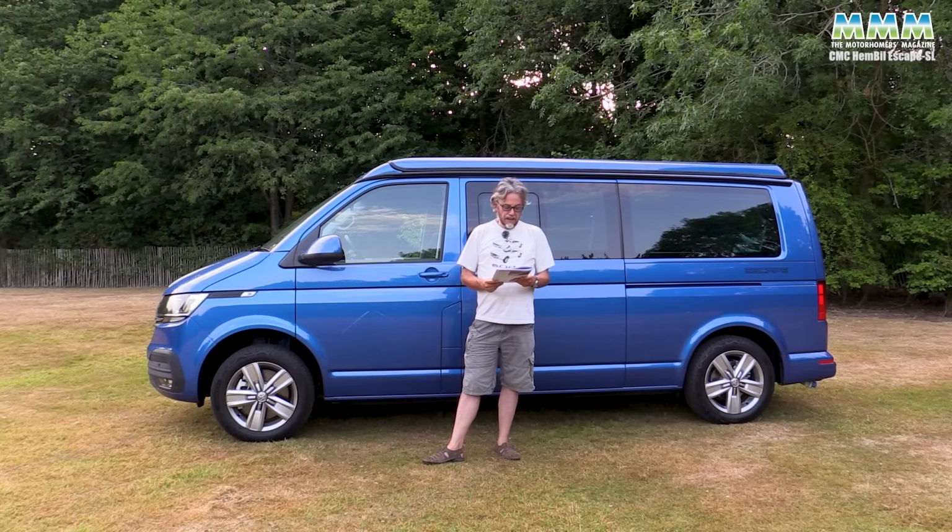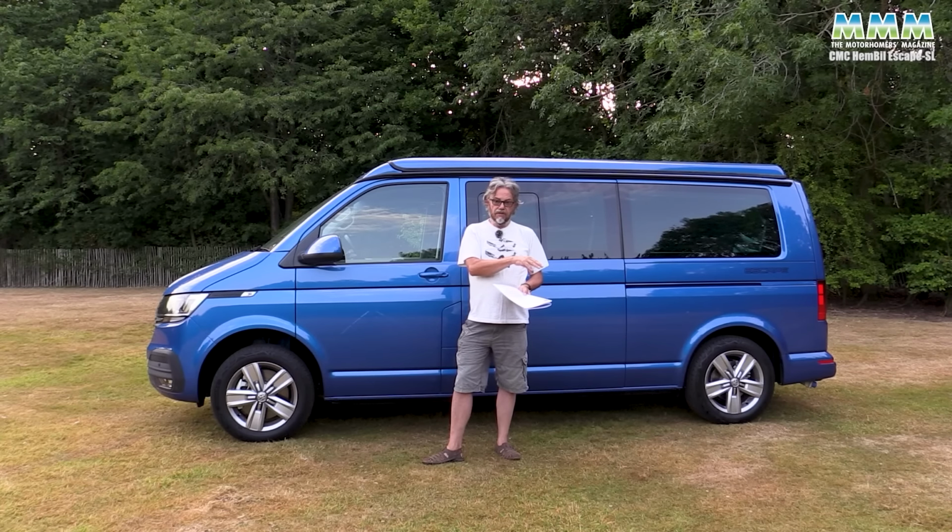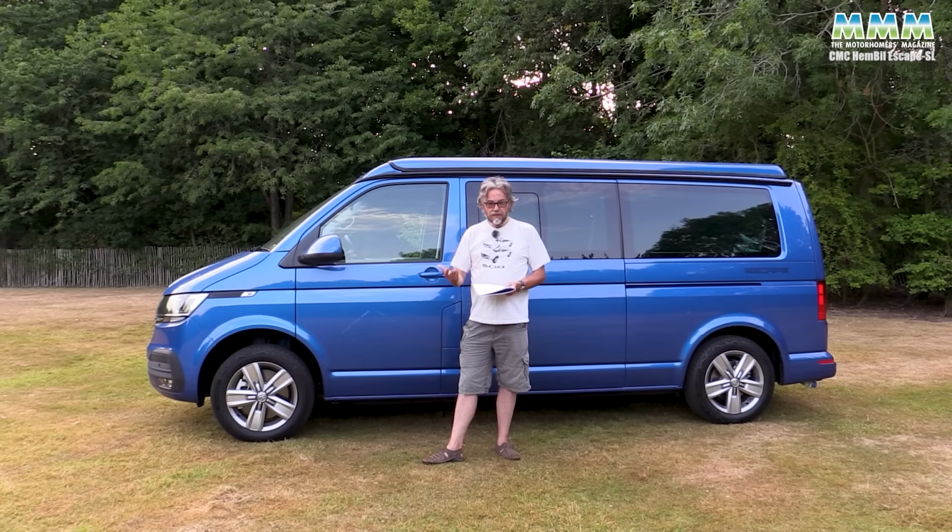We've got a DSG automatic with the 150 PS engine, and that is the sweet spot in the range. Whether you want manual or automatic, the 150 engine is a nice compromise between the 110, where you only get a 5-speed manual gearbox. It can be a bit buzzy on the motorway. The 150 comes with a 6-speed manual or the 7-speed DSG, which I'm a big fan of.